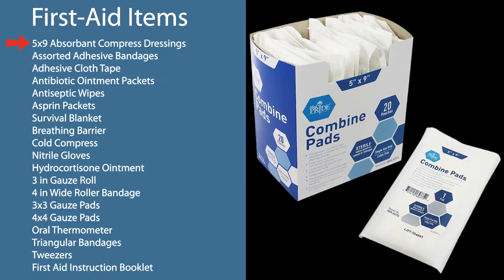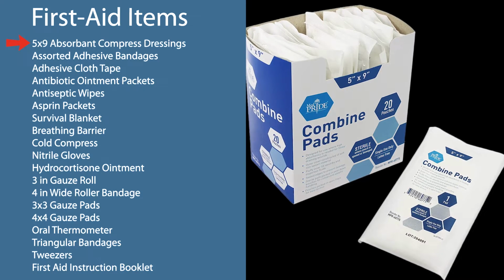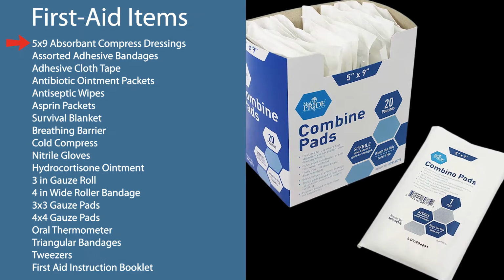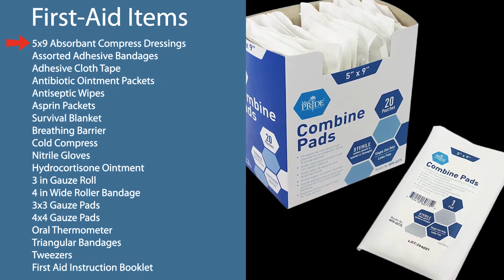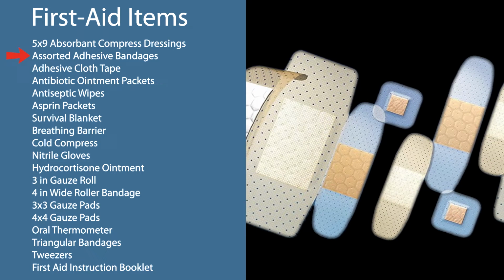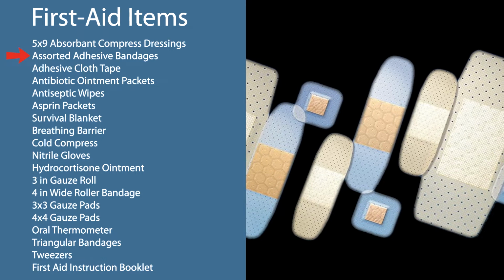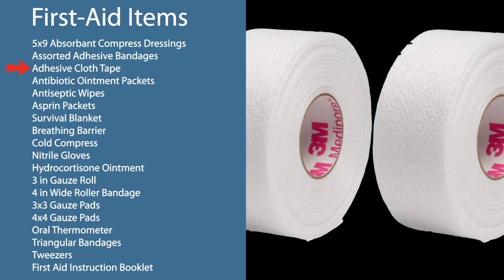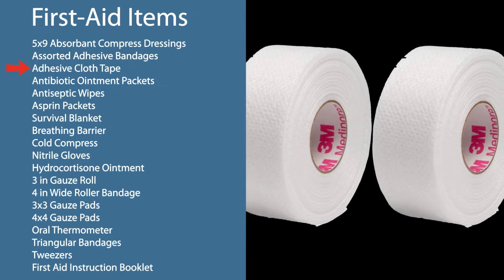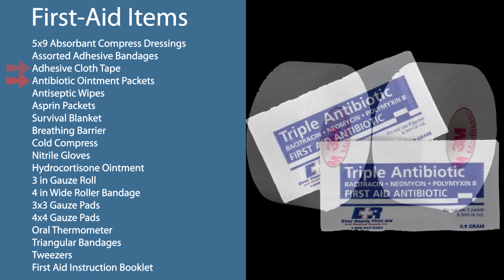We begin with absorbent compress dressings that are 5 by 9 inches. Now, these are used for covering larger wounds or as dressings for more serious injuries to control bleeding and prevent infection. Assorted sizes of adhesive bandages. Now, these are commonly known as Band-Aids and are used to cover and protect small cuts, scrapes, or blisters. Adhesive cloth tape, 1 inch wide by 10 yards. This is used to secure dressings or gauze pads in place.